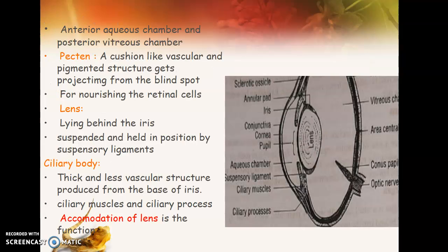Then another structure associated with the eyeball is called the pecten. It is a cushion-like vascular and pigmented structure projecting from the blind spot. I told you that the blind spot is the region where the optic nerve merges, and here you can see another cushion-like structure. This is called the pecten, also called the conus papillaris. You may know that in birds the pecten is responsible for acute, keen vision. Here it is mainly concerned with nourishing the retinal cells.